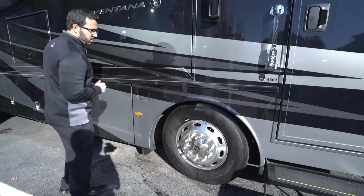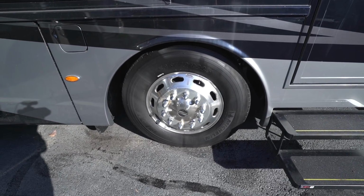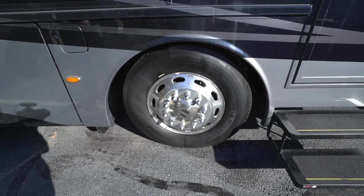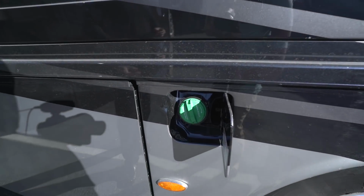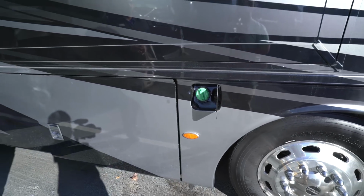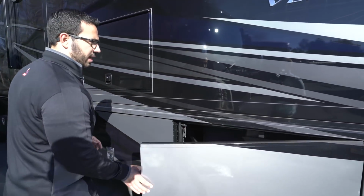We take a look at the wheels here. You do have Michelin tires. 22.5-inch tires on both the front and back. They are 305s all the way around. Right back here is your fuel fill. You have dual fuel fill on this coach, so it doesn't matter what side of the pump you pull up on, you can fill up your coach on either side, and you have a 100-gallon fuel tank.